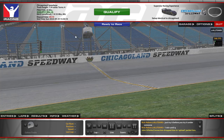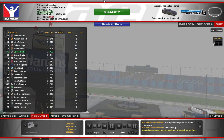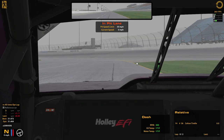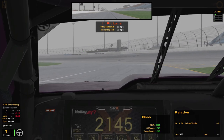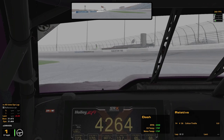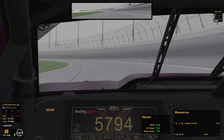We are here at Chicagoland for a hosted event, an 80-lap race hosted by Nick Neben, just like the time before. And I'm really excited to see how this car drives out here. Obviously, this car is not really made for intermediate tracks, but it has some good horsepower. I think it's got something like 700 horsepower, so we can get going around this place pretty quick.